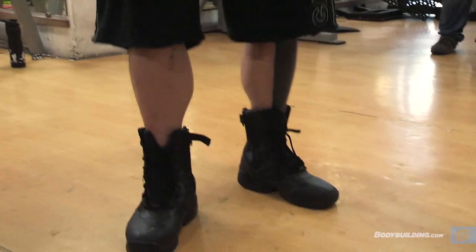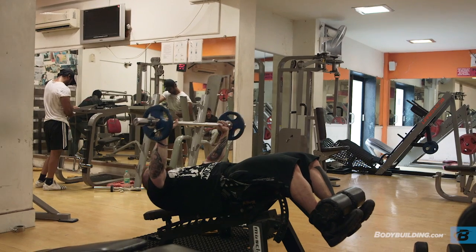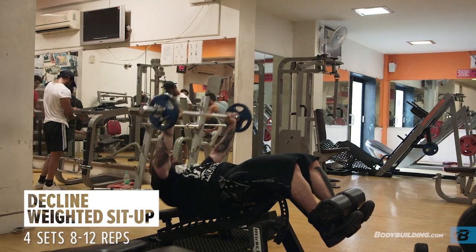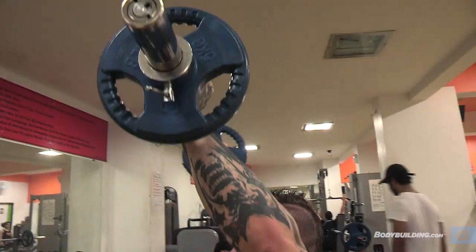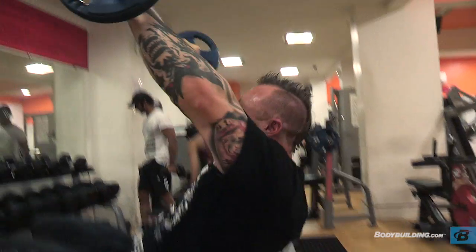Upper abs was using a resistance to make sure that we stay within the realms of the Y3T rep principle of around 8 to 12 repetitions. So I wanted to make sure that we reach failure within those reps. If you do not have a decline bench within your facility, just do it flat on the floor. However, make sure that your arms are vertical the whole time to add assisted resistance upon your upper abs.